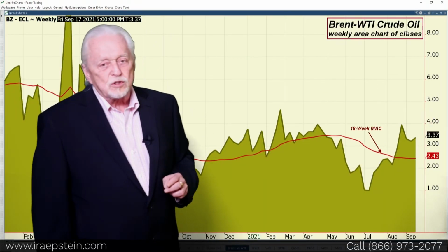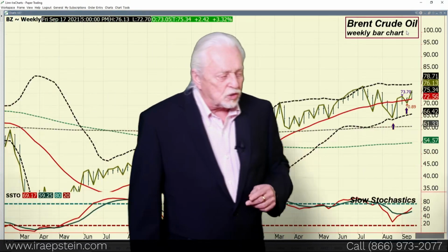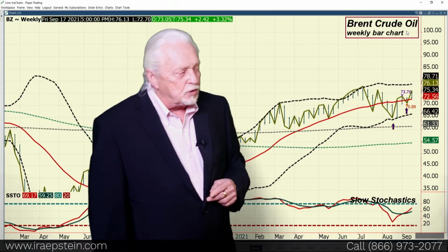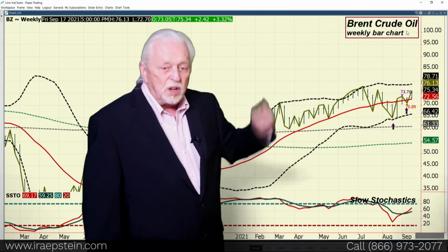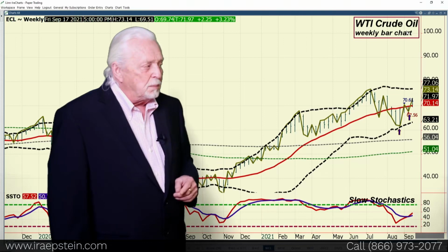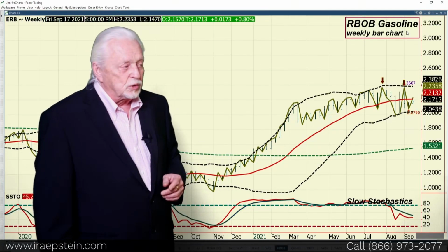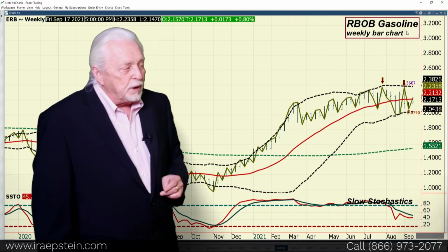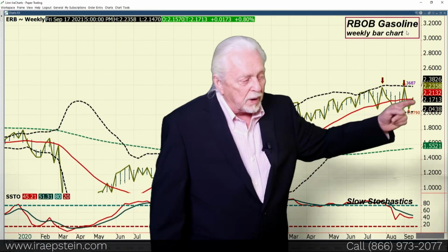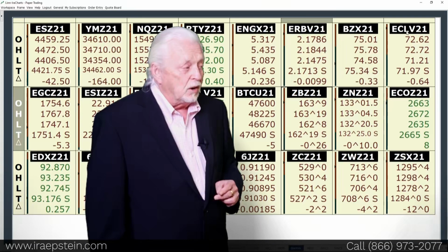In the differential between Brent and WTI crude, a bit of a correction and stabilizing. If you look at the energies for the week, Brent was up 13%, in an uptrend. WTI was up 3%. That shows why that spread differential took off. Gasoline, pretty flat for the week, as you can see. It went up to the 18-week average and is having trouble there. Not trending up any longer either.